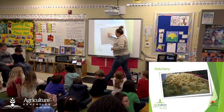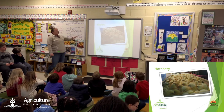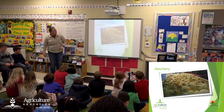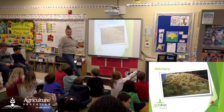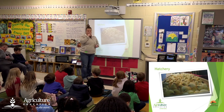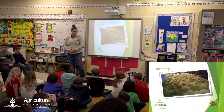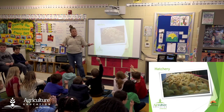So this is what the hatchery looks like, right? I know there's a lot of them in that picture, right? So this is where the farmer keeps his chicks whenever they're this young, this small, in this little area. Why do you think he might keep them all together? Somebody raise their hand who has an idea. What do you think? So if they all age up together, that means they can all turn into chickens at the same time. Mm-hmm. They all grow at the same rate, right? That's exactly right.